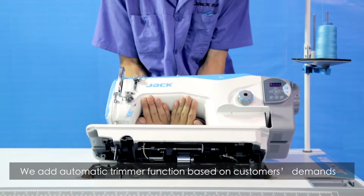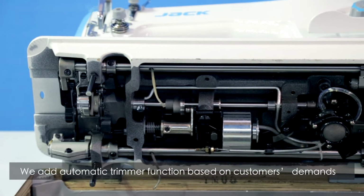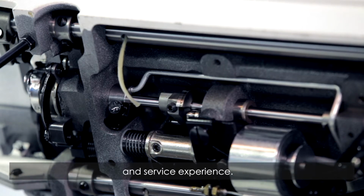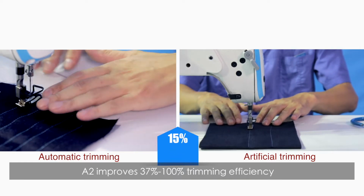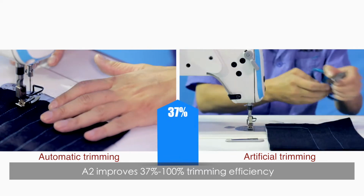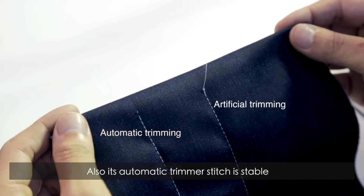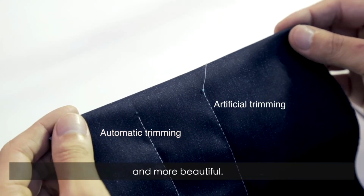We add automatic trimmer function based on customers' demands and operation problems according to many years of sales and service experience. A2 improves trimming efficiency by 37% to 100% compared with manual cutting. Also, its automatic trimmer stitch is stable and more beautiful.